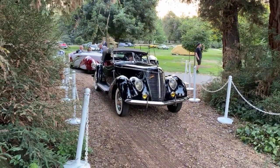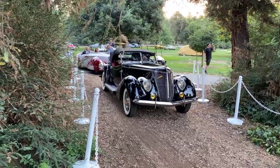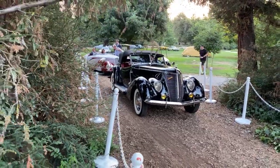Darren, followed by a Delahaye. What more can you ask for on a Saturday night?